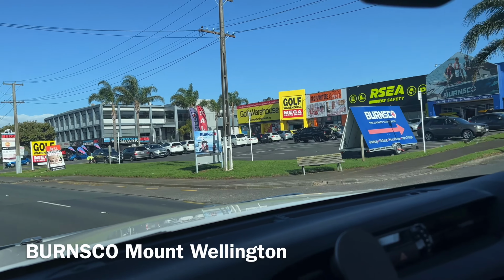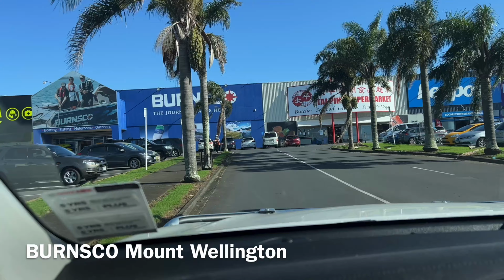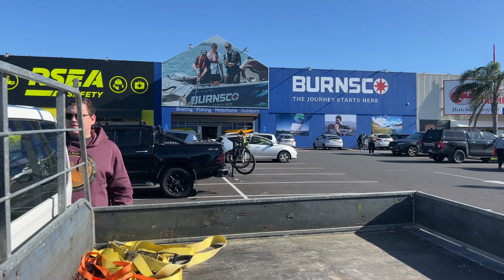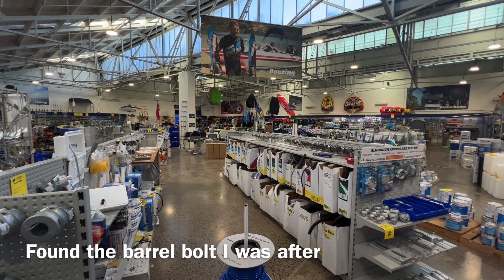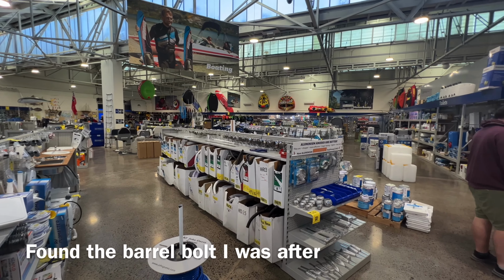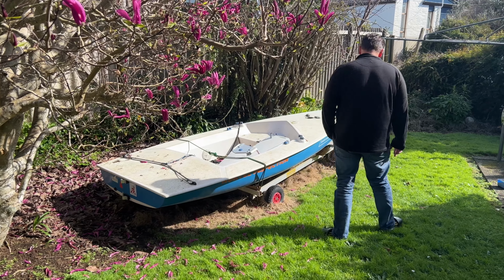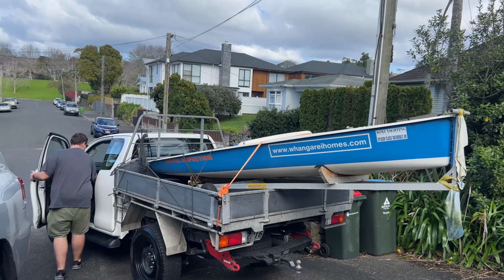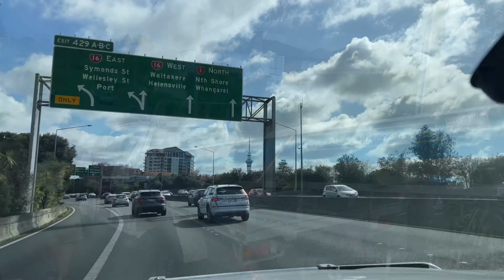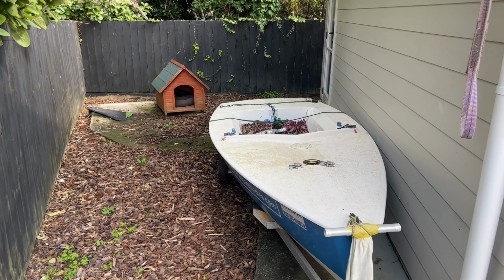We're going to the biggest Burnsco marine store. Oh, over the regatta. Now it is a lot bigger than our one. So Matthew's come to take away his splash that's been cluttering up Arthur's yard. Okay, we just got to get this to Matthew's. Oh, Riley's got a boat to play with now.